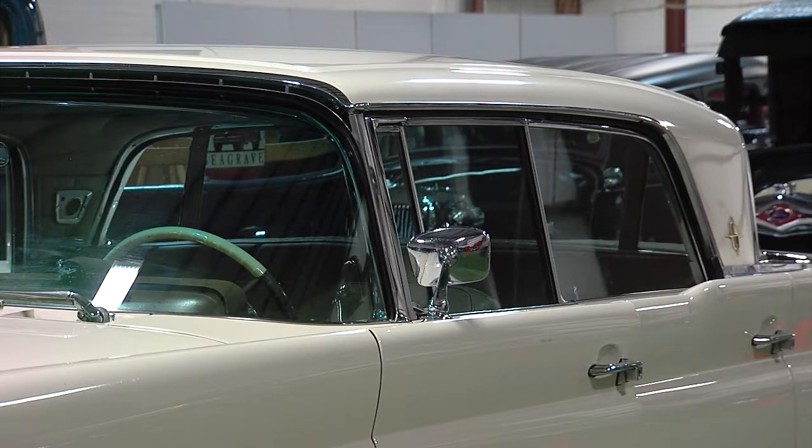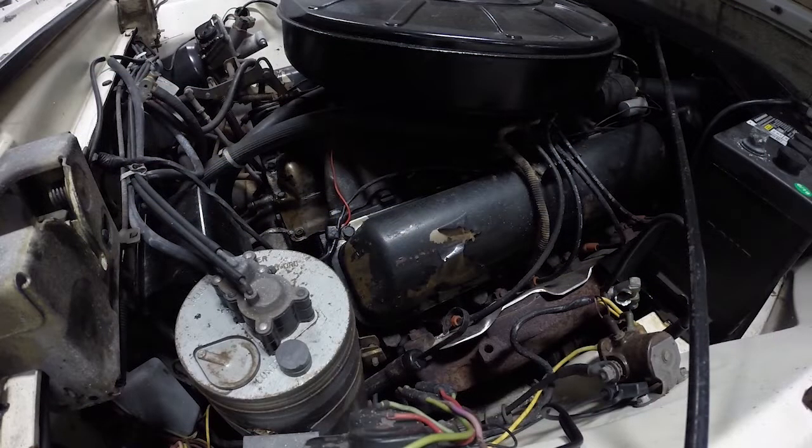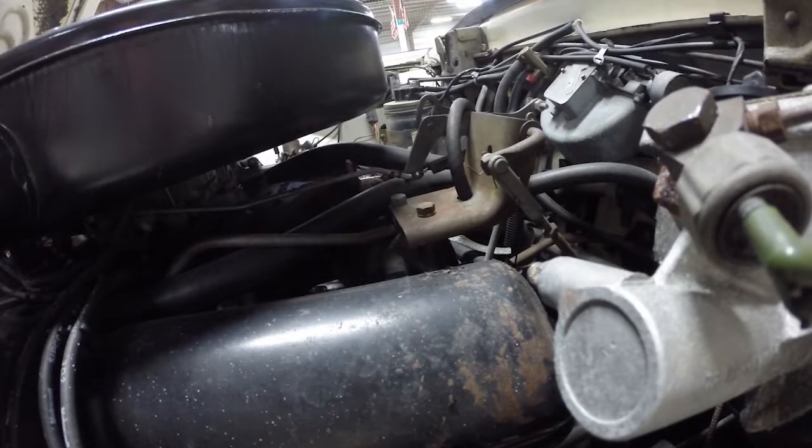So tell me what it's like to drive something like this. It glides down the highway. The 430 motor is pretty cool. It shifts out of first at 62 miles an hour into second, and it'll shift out of second at 102 miles an hour if you put your foot in it.